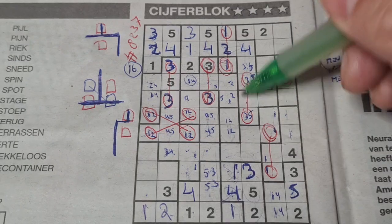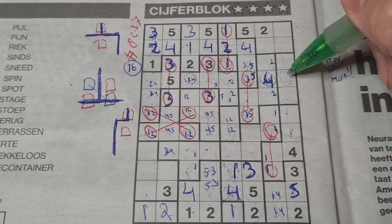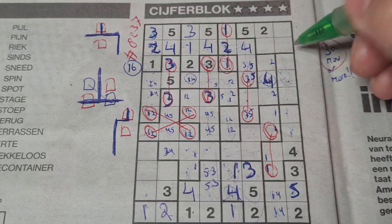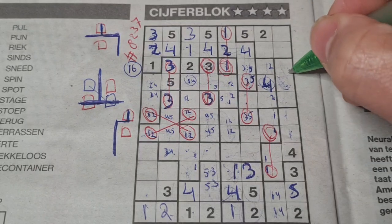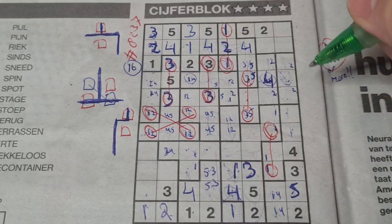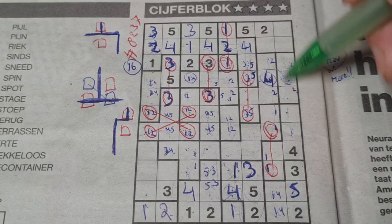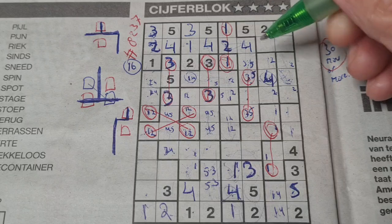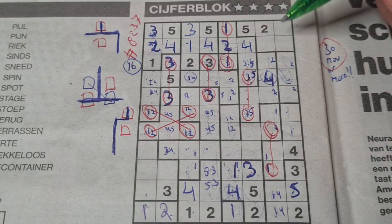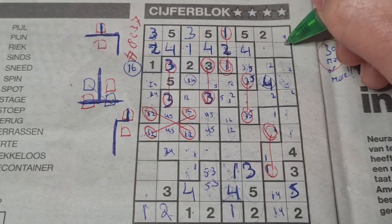This box can be a 2. We have a double 2 there, so the 2 could be here, could be there. That means that this box cannot be a 2 anymore. If I place 2 here, I cannot fill any 2 in one of those 2 boxes. So the 2 could be here, could be there then. Need a 1, need a 3. This box can be 4, so the 4 could be here, could be there.